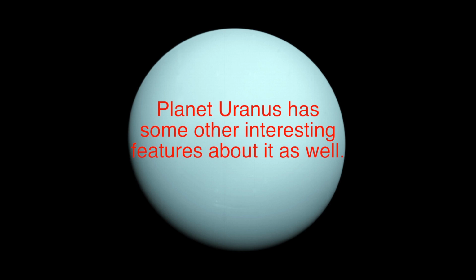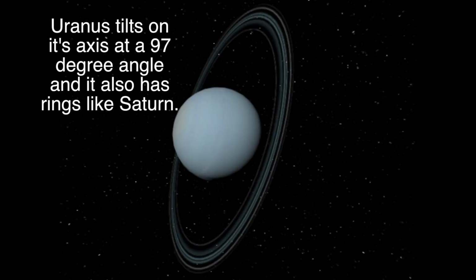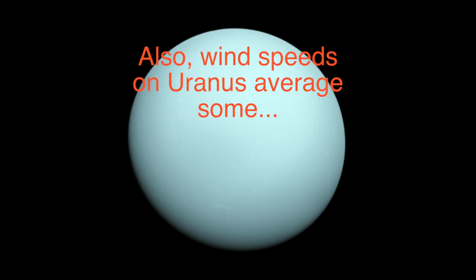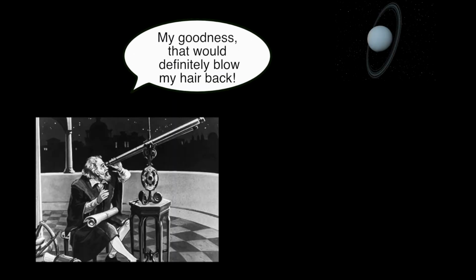Planet Uranus has some other interesting features about it as well. Uranus tilts on its axis at a 90-degree angle and also has rings like Saturn. Planet Uranus would also not be a good vacation spot for Earthlings because temperatures on it plunge down to minus 357 degrees Fahrenheit. Also, wind speeds on Uranus average some 350 miles per hour. My goodness, that would definitely blow my hair back.